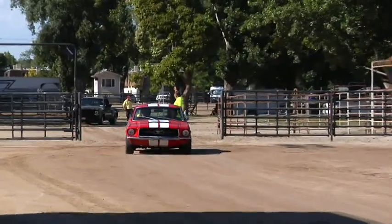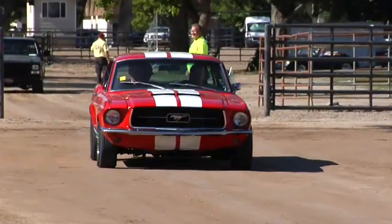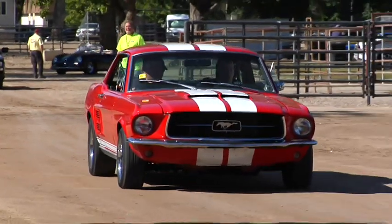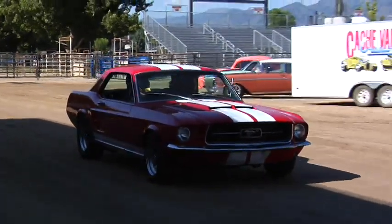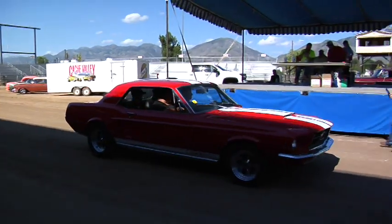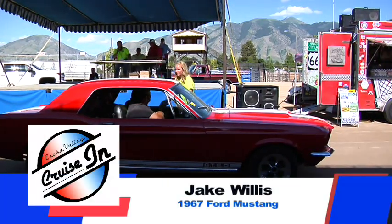All right, the next car coming in is a red and white 1967 Ford Mustang. The owner is Jake Willis from Providence, Utah. He was picked by one of our club members, John Rutledge. He says, I like this Mustang, love the color. The owner is 16, and I love to see the younger generation interested in cars.